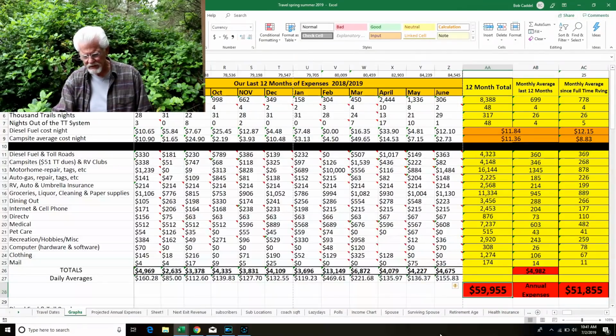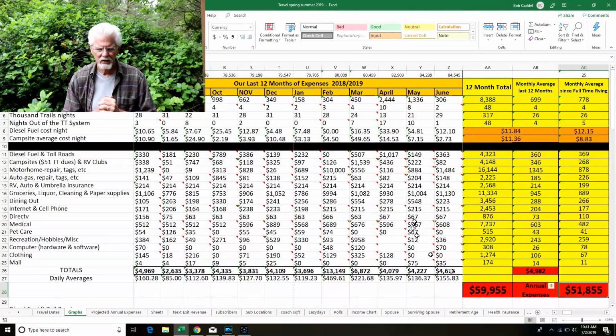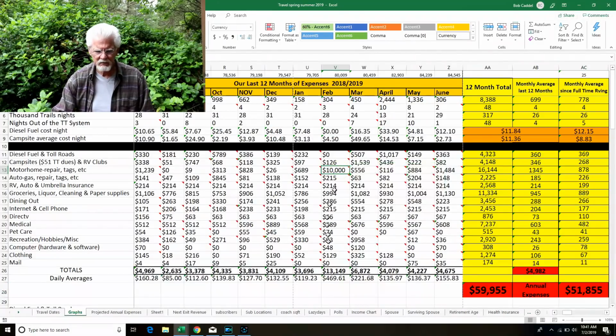Our total for the last 12 months is roughly $60,000, and for the 25 months we've been doing this is almost 52. A big thing, if you hadn't watched our videos on Lazy Days, I'm not one to whine and complain. We went in there fully knowing it. They told us the prices when we went in: $10,000 to have some stuff fixed on our slides and our leveling system, but they didn't do what they said.